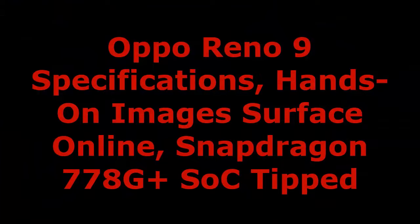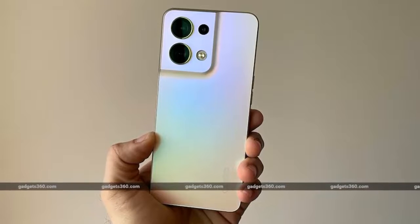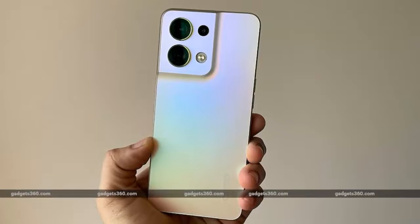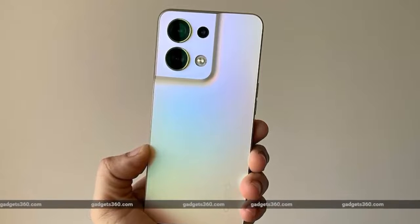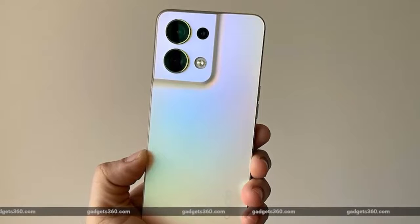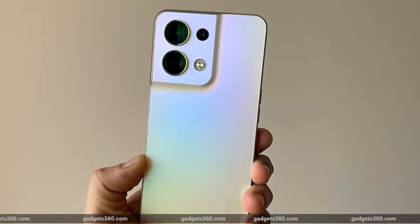Oppo Reno 9 specifications, hands-on images surface online, Snapdragon 778G SoC tipped. Oppo Reno 9 launch is yet to be confirmed officially by the Chinese smartphone company. But ahead of it, key specifications of the upcoming Reno series phone have surfaced online. The Oppo Reno 9 is tipped to come with a 6.7-inch OLED display with 120Hz refresh rate. It could be powered by a Qualcomm Snapdragon 778G SoC, coupled with 12GB of RAM.